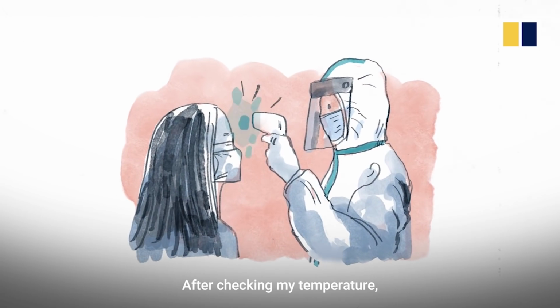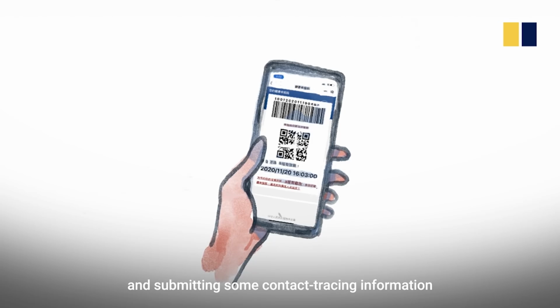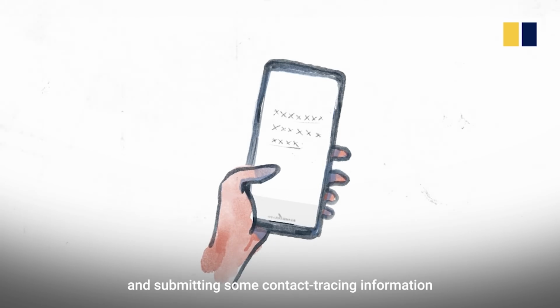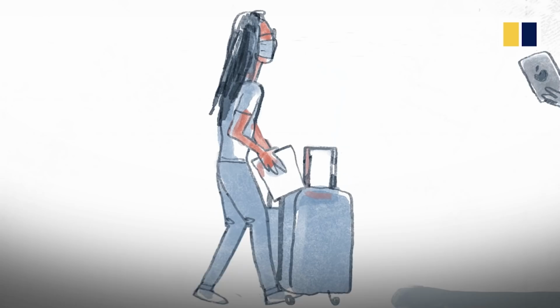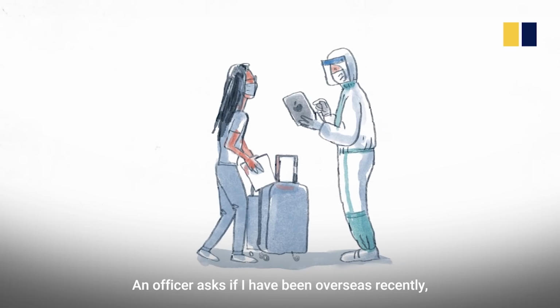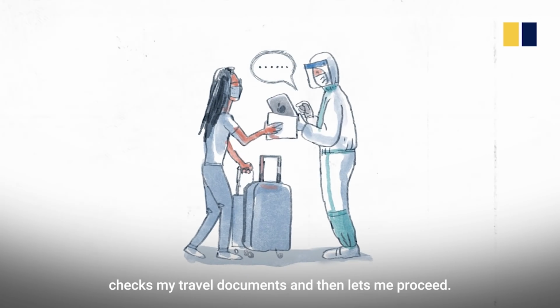After checking my temperature, multiple scans of my QR code, and submitting some contact tracing information, including my home address, I finally make it to immigration. An officer asks if I have been overseas recently, checks my travel documents, and then lets me proceed.